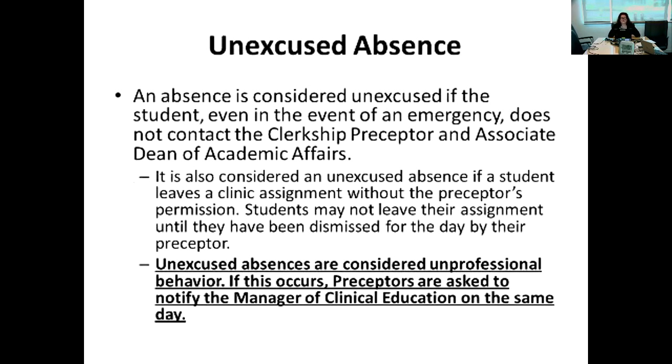An unexcused absence is also something that students do know about. They know that an unexcused absence is usually defined by something that's personal: vacation, family time, wedding, or a baby shower. That will not likely be excused by the college. So in that event, if they know they're not going to receive an excused absence from the Associate Dean of Academic Affairs, they will likely come to you and ask you for a makeup, which is a form that we have, that if you agree to have them attend your site at a different time on a different day so that they can take this day off, that is completely up to you.